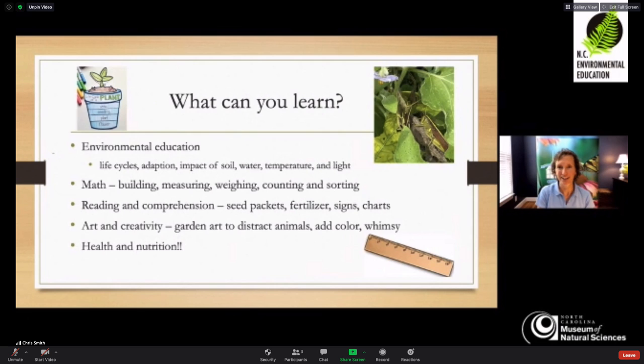Of course, math: you have building and measuring, sorting and weighing. Reading and comprehension: there's a ton of things to read about, reading the documents about all the different kinds of plants and insects, reading the seed packets, or learning how to place the fertilizer in the soil. Art and creativity: garden art to distract animals, add color, or even whimsy. And of course, health and nutrition: how much you can learn from the variety of plants that you're going to grow and all the vegetables, and telling people what vitamins they might receive from eating that healthy vegetable.